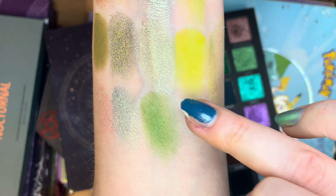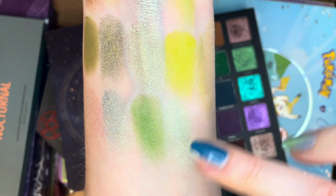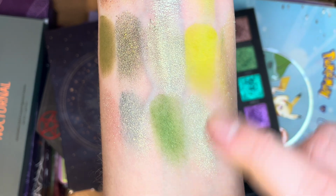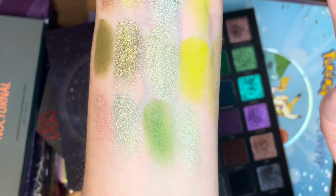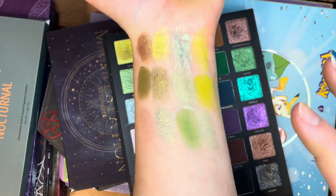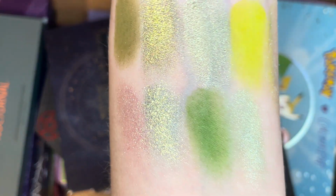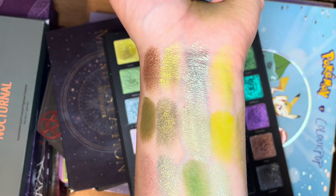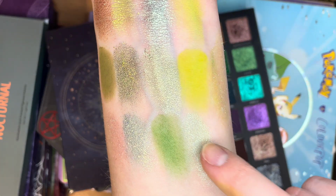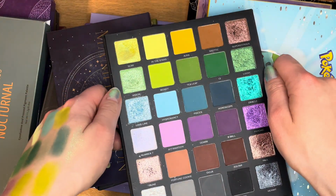This one again, lately I've been really into these mintier greens with a slightly golden sparkle, but just very slight sparkle. It's been kind of my obsession lately. Last year I was really into these goldy greens, and now I'm just really into these ones. And also just really iridescent shades.